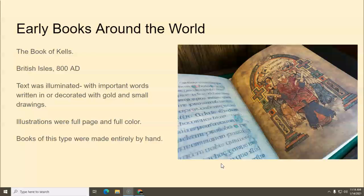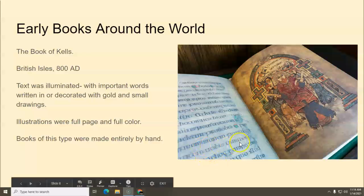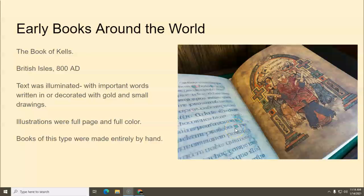So that means that important words, and you can kind of see on the side here some of them, were decorated with gold, or they had little pictures, or they had color in them. And the illustrations themselves were full page and full color. Things like around the cross there, that's gold leaf. That is where gold is pounded super fine, and you put down a special kind of glue, and the gold sticks to the page where the glue is.